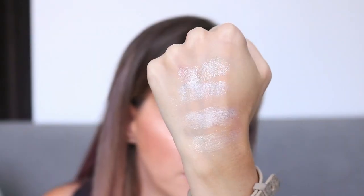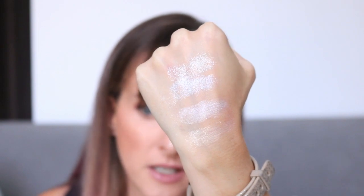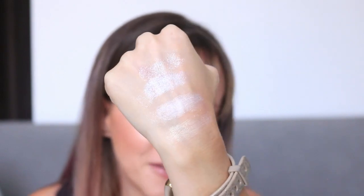I would say texture-wise though, there we go. I think you can see there. It's just a different texture. It's very textured. There's no good way of saying that, but more of a textured snow kind of look to it. One of the shades that I immediately thought of, actually there's a few shades, so let's go into more of the glitter shades.